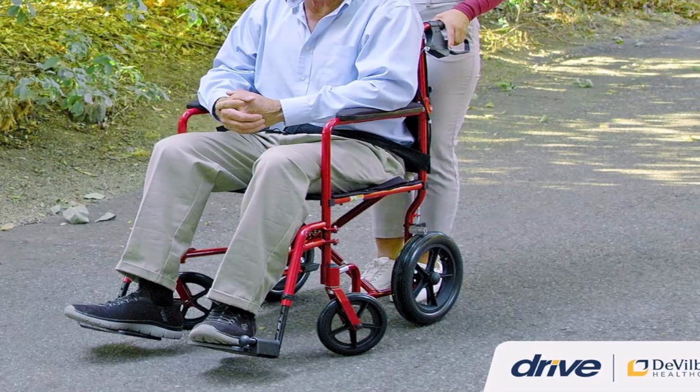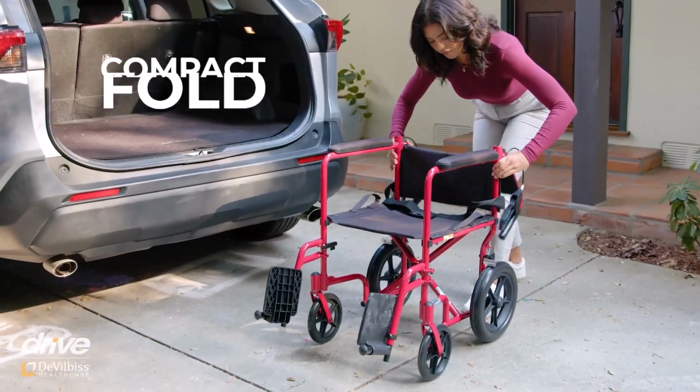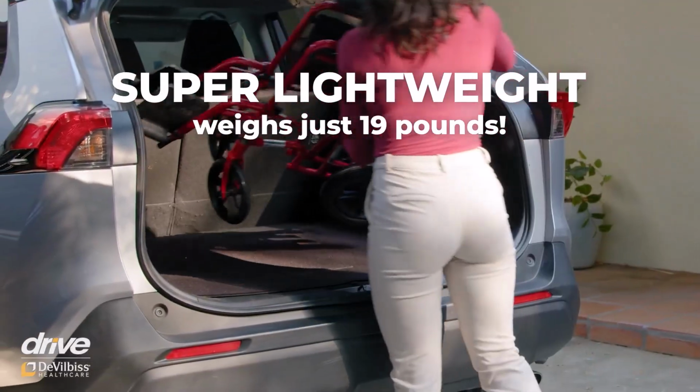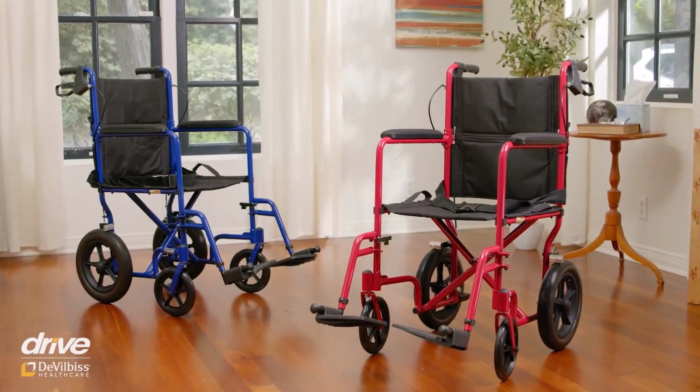Seniors can rely on it for consistent performance and ease of use, while caregivers will appreciate how simple it is to assist with mobility. Overall, this chair delivers an excellent balance of portability, support, and convenience for everyday life.